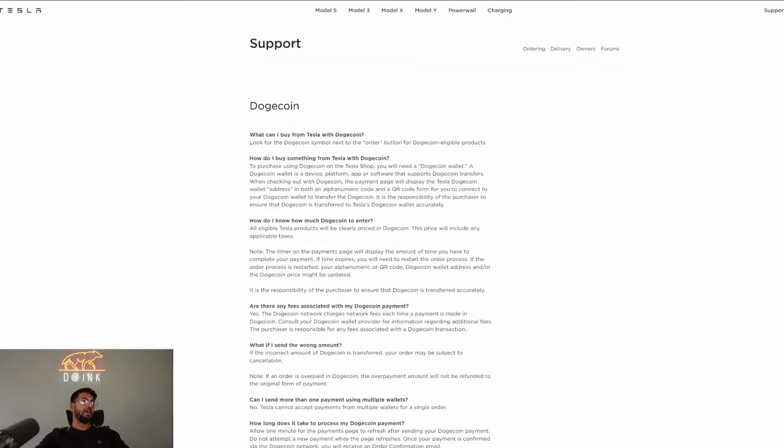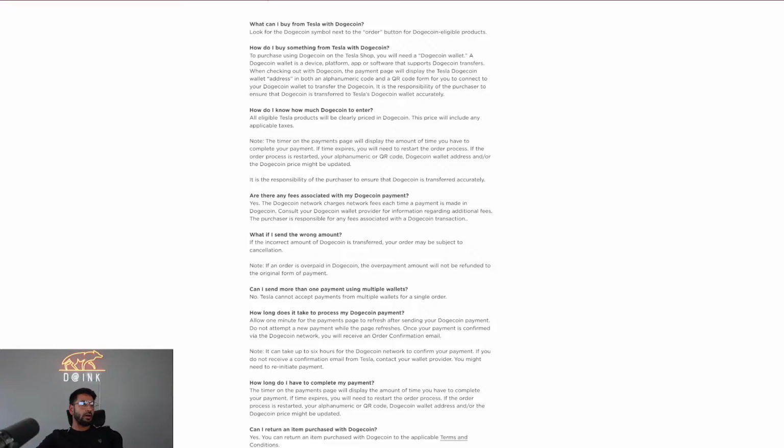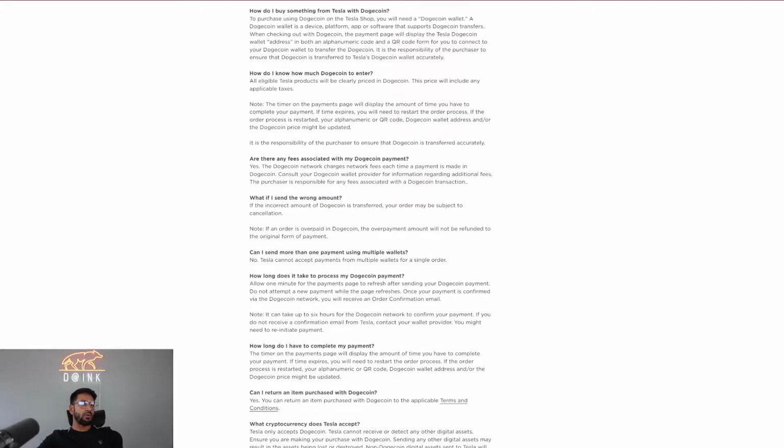This is on the Tesla site as well. They literally have a support page for Dogecoin. What can I buy from Tesla for Dogecoin? Look for the Dogecoin symbol next to the order button for Dogecoin eligible products. What if I send the wrong amount? If the incorrect amount of Dogecoin is transferred, your order may be subject to cancellation. Okay, that's really nice. Can I send more than one payment using multiple wallets? No, they don't accept payments from multiple wallets for a single order.